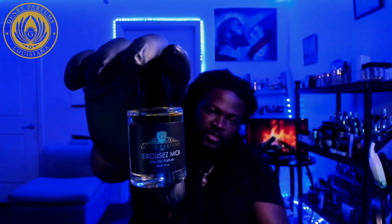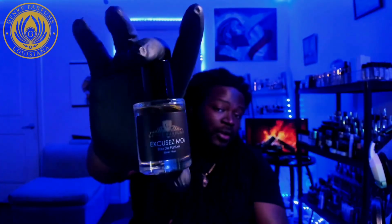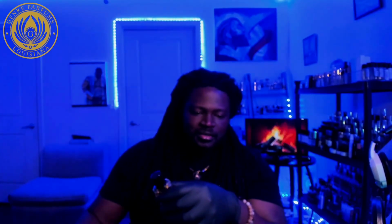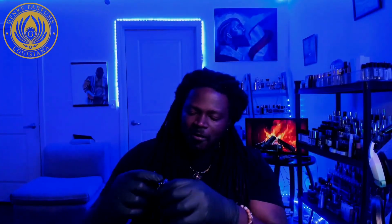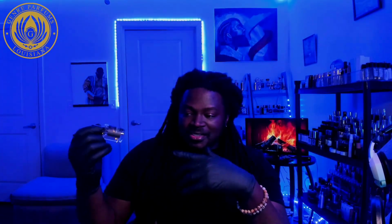Whew. Excusez-moi. This stuff is, man, this is bona fide fall, bona fide winter, point blank period. Then something comes up in this, almost like a smooth chocolate almost. Is there a caramel in this? There's something savory that I'm catching. It's savory, sweet, creamy, and I want to say it's a caramel.